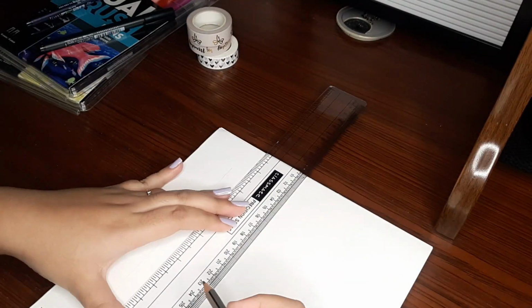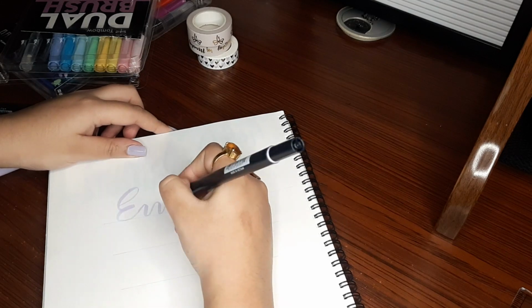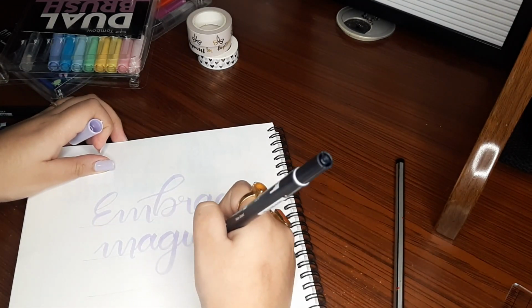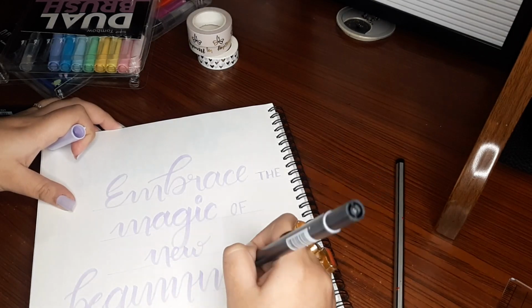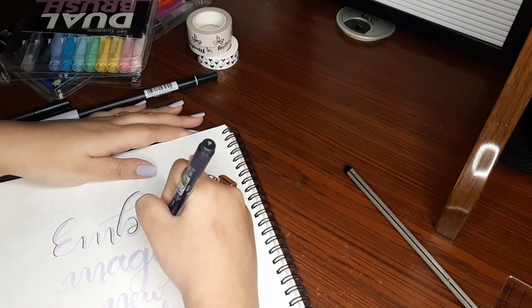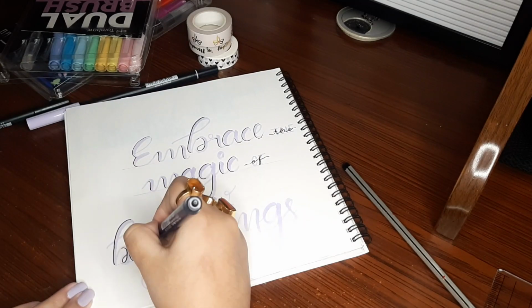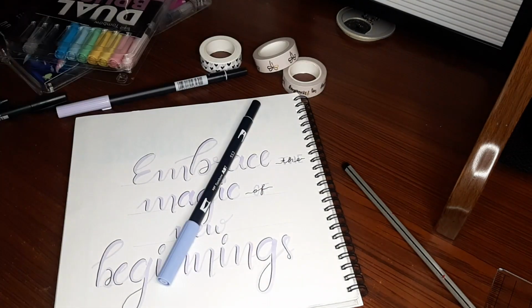After completing 4 Pomodoros, I took a longer break for 15 minutes. I spent this 15 minutes in making a spread for my journal. Embrace the magic of new beginnings. I prefer putting up such positive quotes on my journal.